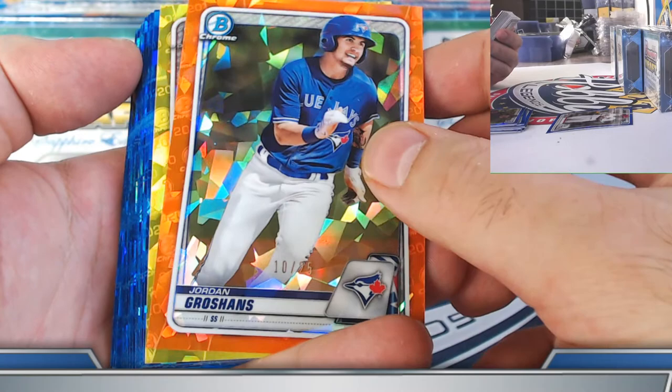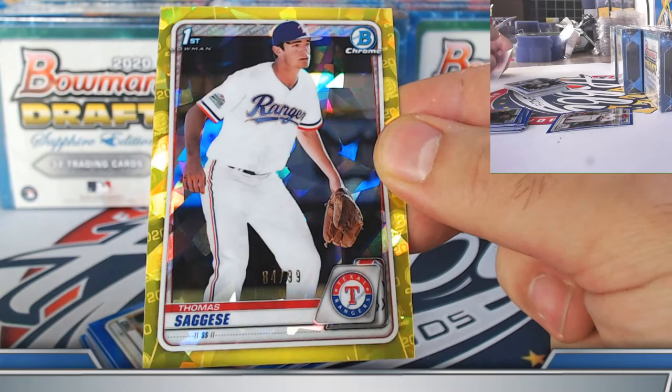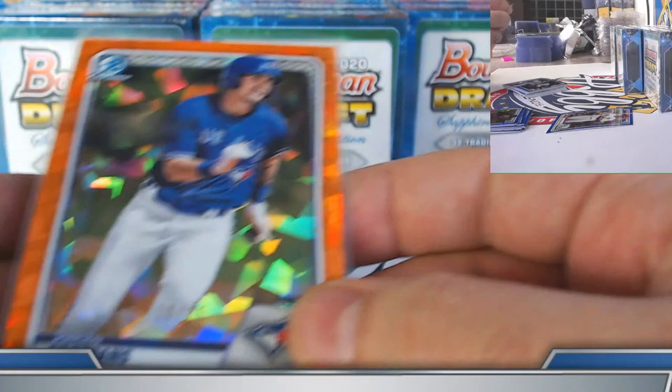Yellow is a first Bowman, Thomas Sagas on the board for the Sagas spot. 84 of 99 again on this one. Congrats, congrats. And then 10 of 20.